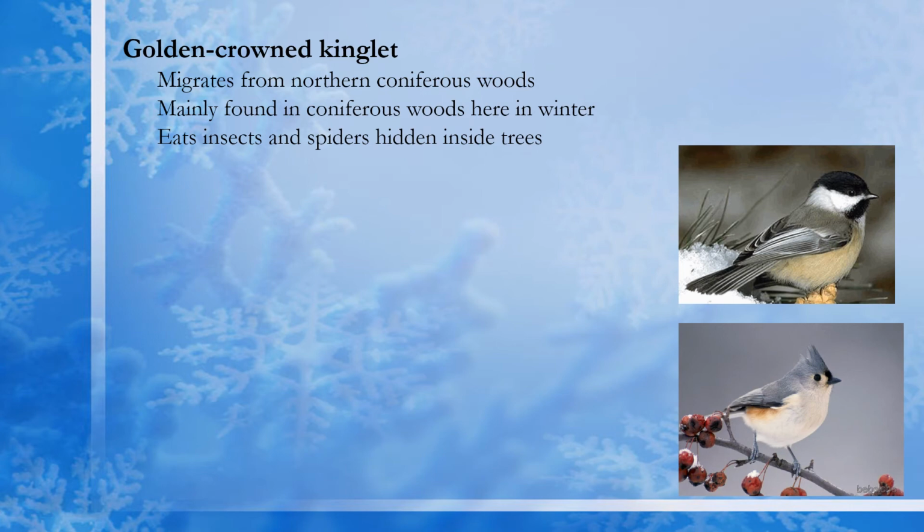The golden crown kinglet is a really tiny songbird. It's actually one of the smallest birds in North America, just a little bit bigger than a hummingbird. They weigh about as much as a nickel. They migrate from the northern evergreen woods in Canada and New England, and they are mainly found in coniferous woods here in New Jersey in the wintertime. But unlike the chickadee and titmice and nuthatches that eat a combination of insects and seeds, the golden crown kinglet eats only insect and spider protein, no seeds at all.